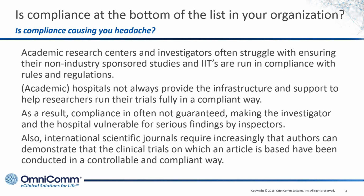In addition, and this is very important for academic researchers, the international scientific journals, when reviewing articles that have been submitted for publication, increasingly require that authors can demonstrate that the data on which their article is based come from clinical trials that have been conducted in compliance not only with international data standards, but also with clinical trial rules and regulations.